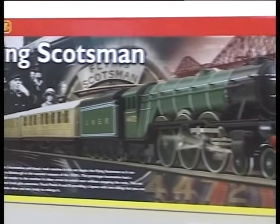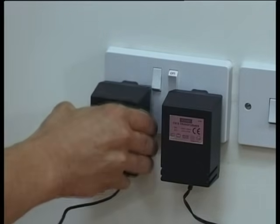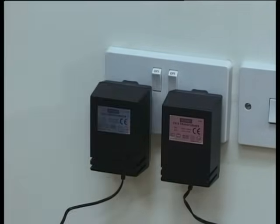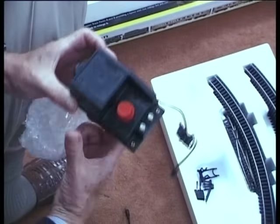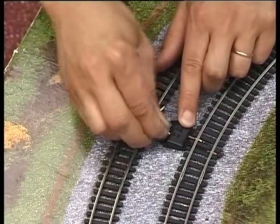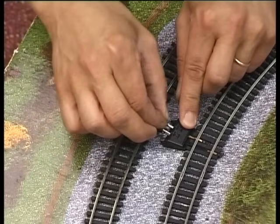Most train sets are supplied with the equipment to make the trains run: a transformer to convert mains current to 12 volts DC, a controller to control the speed and direction of the trains, 2 lengths of wire and a means of connecting the wires so that each is in contact with a different rail.